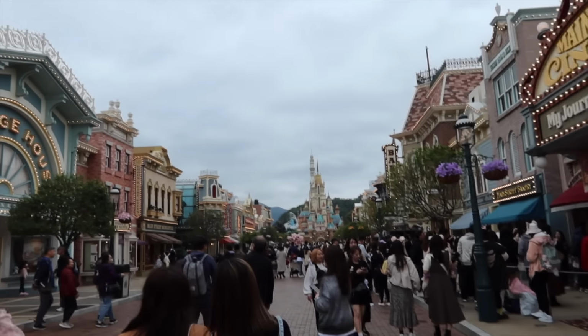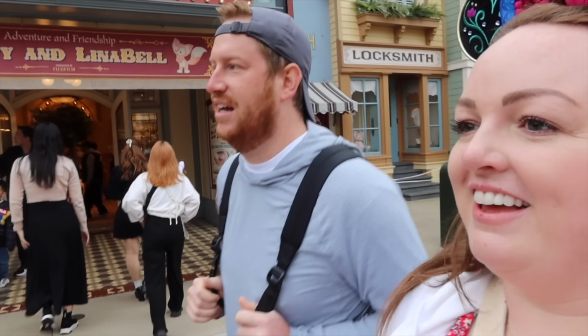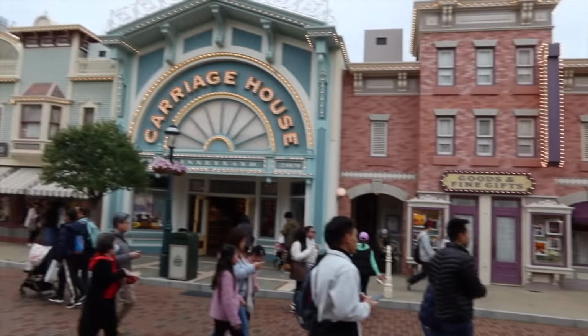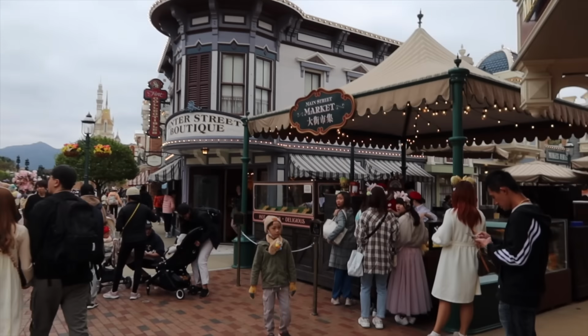Yeah. And now we're going towards the castle, which is so exciting. I think there's a marching band down there. Oh, there is. Main Street Bakery. Obviously a lot of this we all know and love. It's all very similar. In fact, it's pretty much the same. Oh yeah, that's different. Some of it's different, obviously.